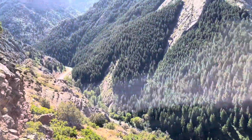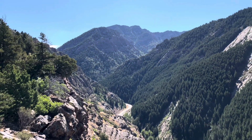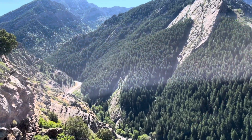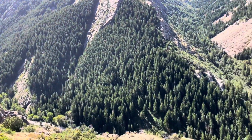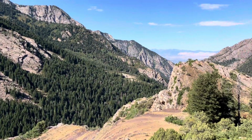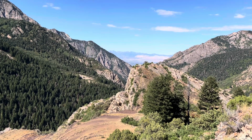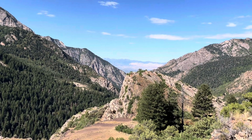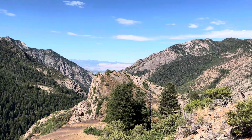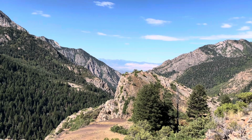This is looking up the canyon toward Brighton. And you can see the road down there. And this is looking out the mouth of the canyon toward the city, toward the valley. Really, Salt Lake City proper is a little bit north of here. You can't really see it, but that's the Salt Lake Valley out there. Windy up here too, as is often the case.